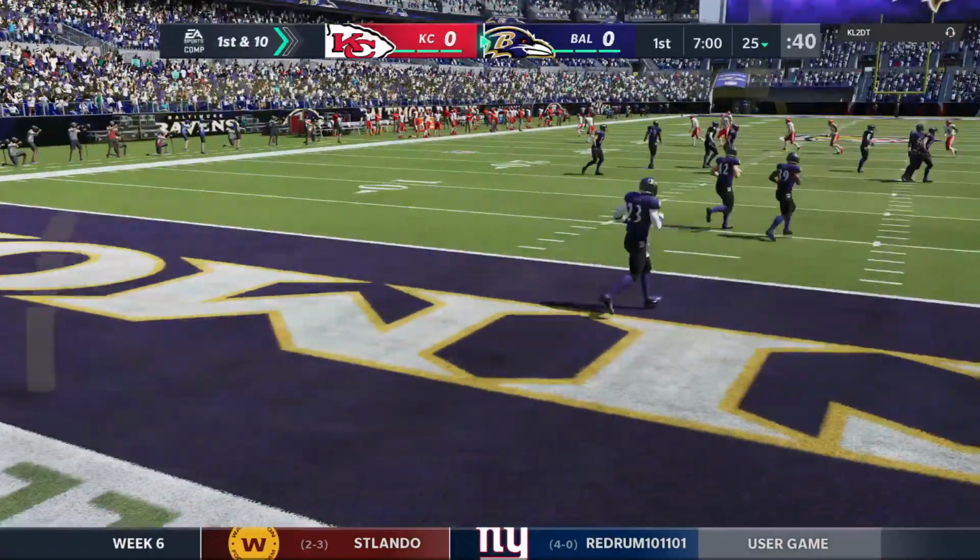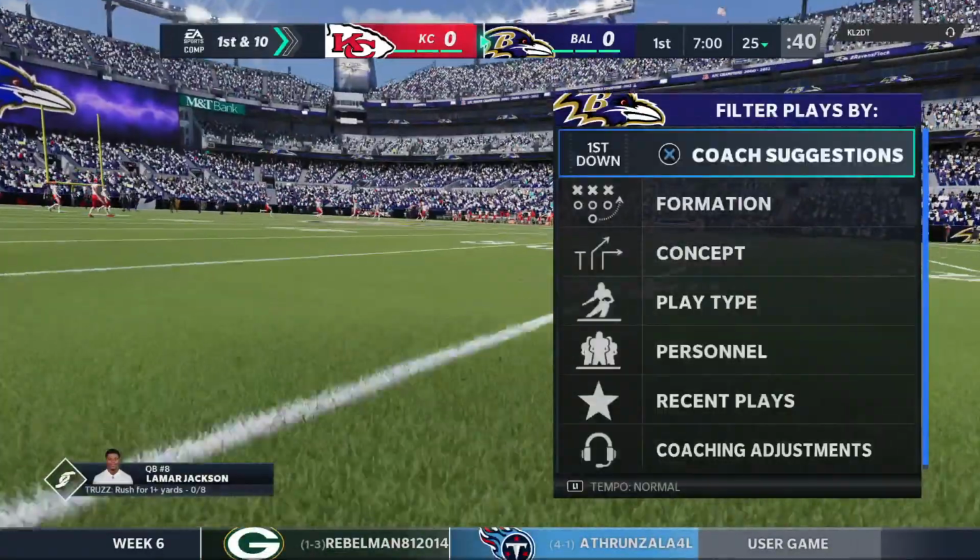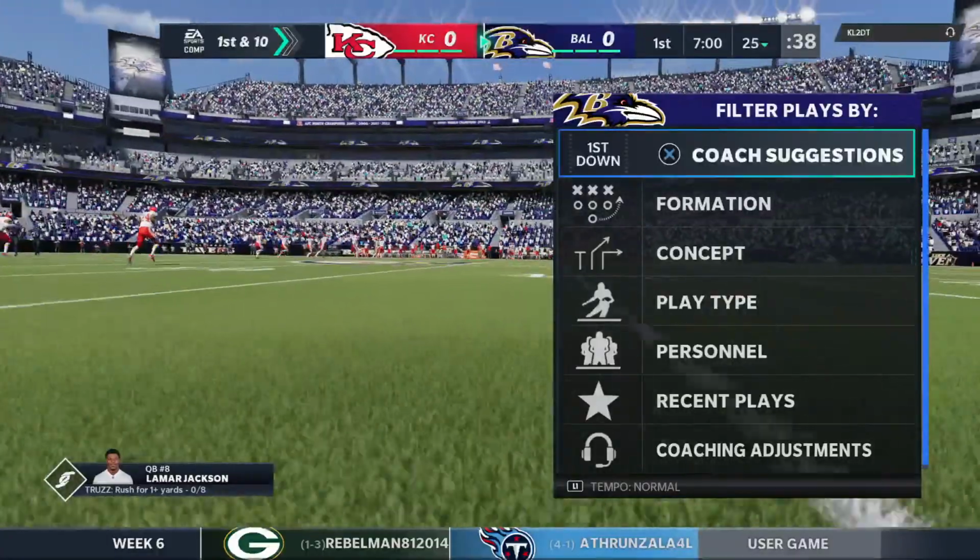Set to go now in Week 6 of the NFL season, and we are underway on EA Sports. And that one will bounce out of the back of the end zone, so we will start here at the 25.